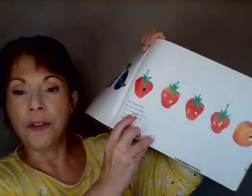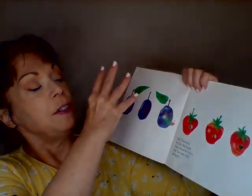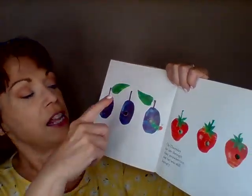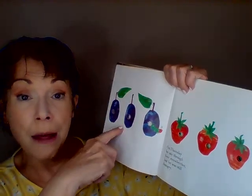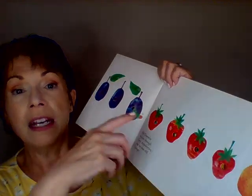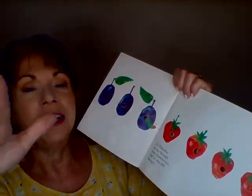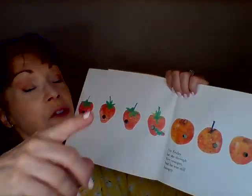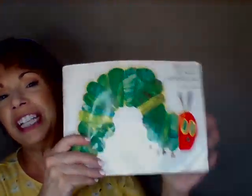Can a child retell a story? Now, they don't have to know verbatim every word in the text, but the vocabulary. The caterpillar ate blue plums. He ate some red strawberries. As long as the words are coming out of their mouth and they're turning the pages as they say those words, mom and dad, they're reading the story to you.